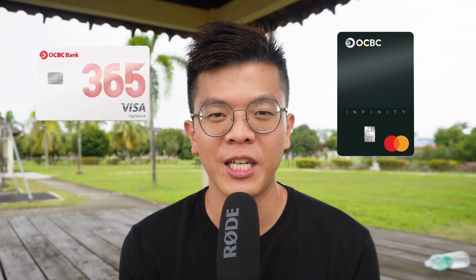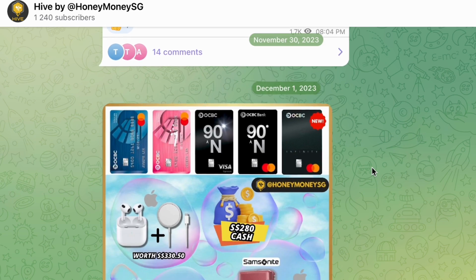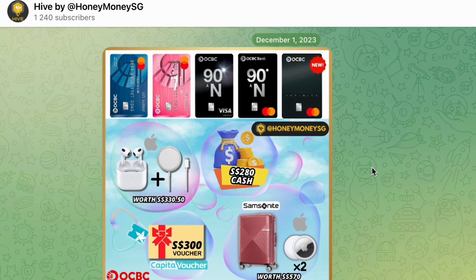Now, the only two cashback credit cards that are eligible for the OCBC 360 account are the OCBC Infinity and the OCBC 365 credit card. And many of you should be familiar with the OCBC 365 because it had been existing for a long time, but Infinity is a relatively new card just launched last year.